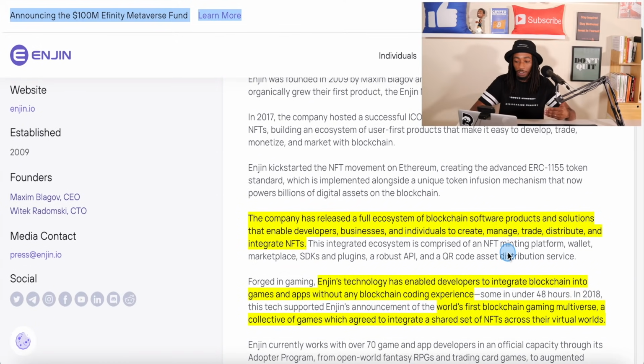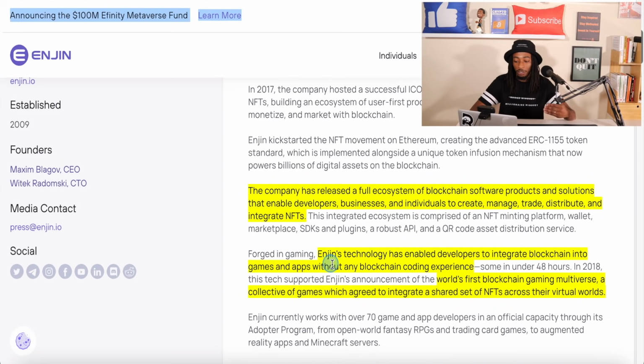And so as we move down here, just to look at some of the company's history, it says the company has released a full ecosystem of blockchain software products and solutions that enable developers, businesses, and individuals to create, manage, trade, distribute, and integrate NFTs. And check this out. Enjin's technology has enabled developers to integrate blockchain into games and apps without any blockchain coding experience. That completely cuts the learning curve. And it also says that Enjin is the world's first blockchain gaming multiverse, a collective of games which agree to integrate a shared set of NFTs across their virtual worlds.